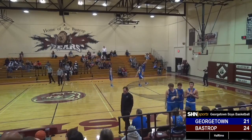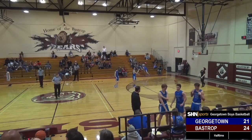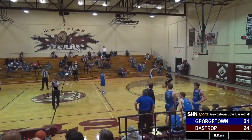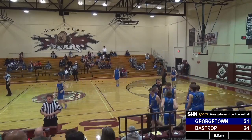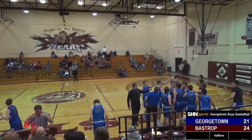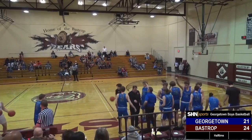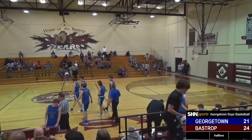Bastrop tonight in the white uniforms, white numerals outlined in maroon, maroon new letters across the front, Bears emblazoned on the front of the jerseys. The Eagles in the road blue with black numerals, black letters outlined in white. The Eagles take the floor here in the second half.